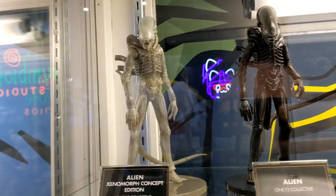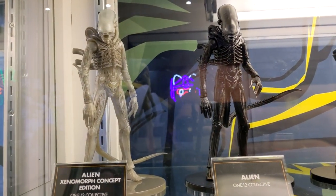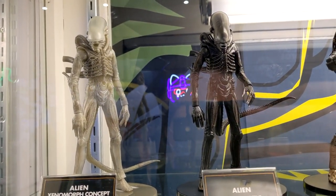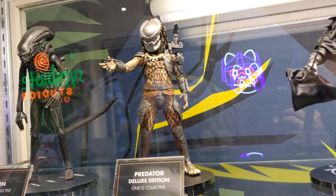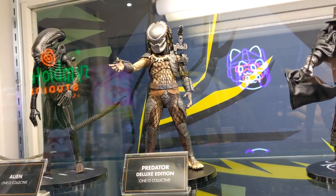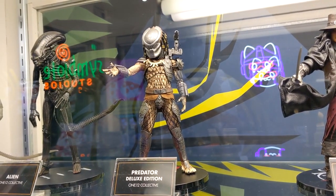We do have the concept alien and the regular alien, both using that seamless body. Looked super clean, very nice shiny wet look to them, translucent clear dome. You can see the skull right through it. Pretty awesome stuff. We got the Predator here from the original Predator movie. You can see the real netting on that and the mesh on the eyes for the light-up LED feature on the helmet. Love that pleather sort of suede for the loincloth they have on him. That looks super clean. That real mesh netting on him looks super nice.